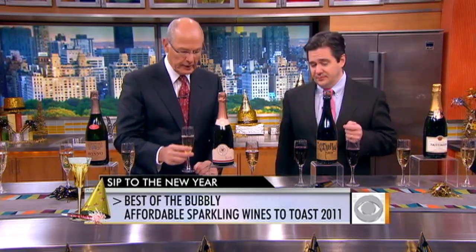This is about $20 a bottle. You get some of that berry fruit that Pinot Noir gives, but it's still got the lightness of a white wine. Some of these California wines, this one is out of Sonoma, are just fantastic, celebratory, wonderful wines. Again, this is lovely. This is really nice.